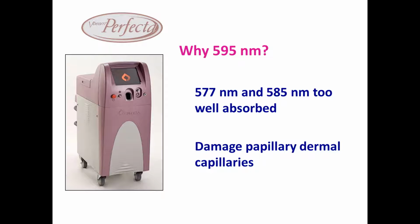So why is 595 different? Number one, it penetrates much deeper, and it's a little less absorbed, so it's not as apt to be absorbed by unwanted normal blood vessels and better absorbed by the pathology, which is actually deeper into the skin.